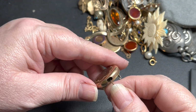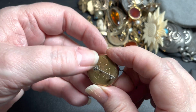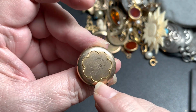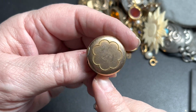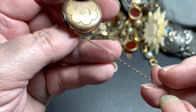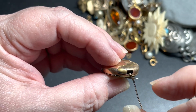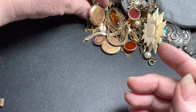We've got this chain, and I'm sure there's chain in there. It's one of those that you pin and you put your keys or watch or something on and pull. I think this is an S. I'm not 100% sure what that initial is. But here is the chain. It's really cool, but it needs to be opened and untangled inside. So I'm just going to say $5 on that one.